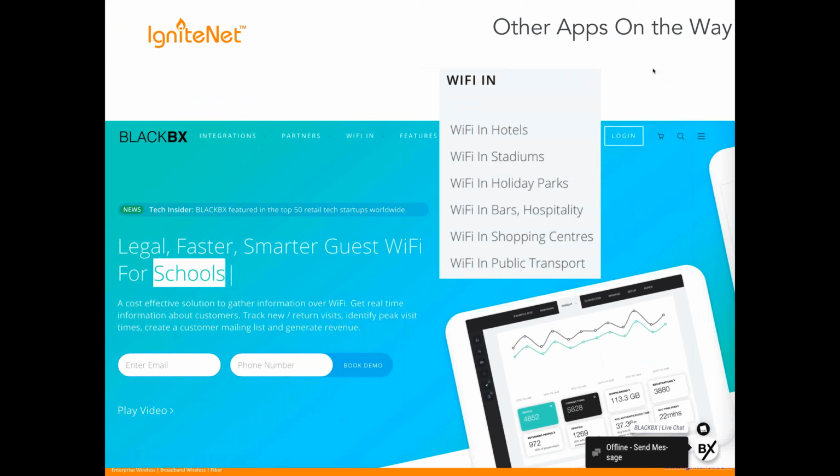There are other apps that we're doing. So the goal is to have multiple different choices in each vertical market, like retail, SMB, small business, SOHO type vertical, end user, home, and MDU type applications.